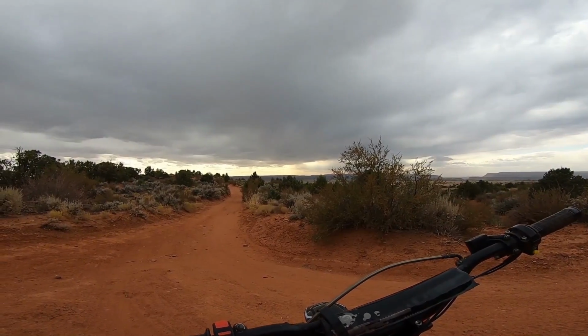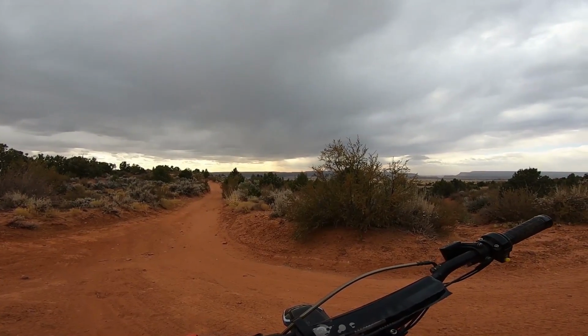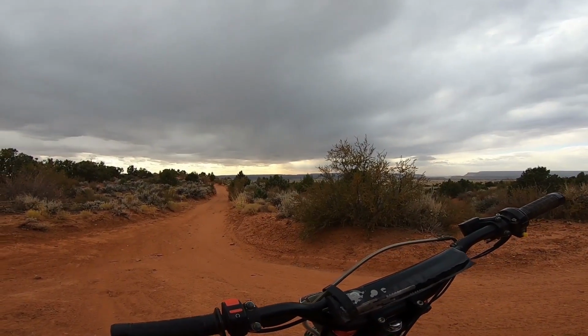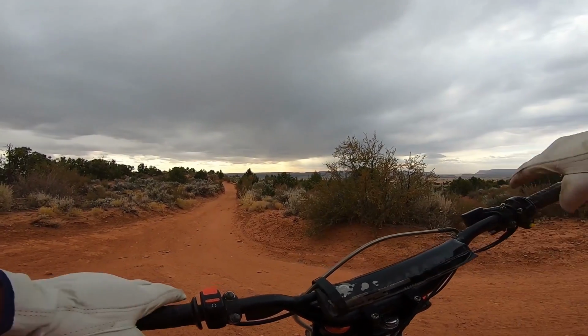It literally smells like caramel apples out here. That yummy rain smell mixed with some November crisp caramel apples, baby.